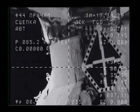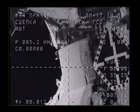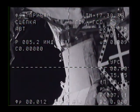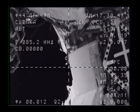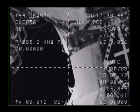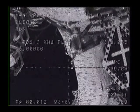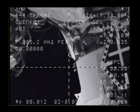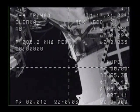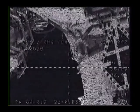And flight controllers reporting contact and capture of the Progress 28 unpiloted cargo carrier as it has reached and docked with the International Space Station. Visiting Vehicle Officer Tom Erkenswick.